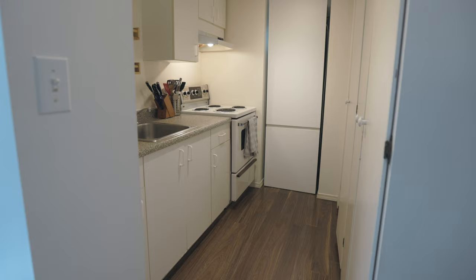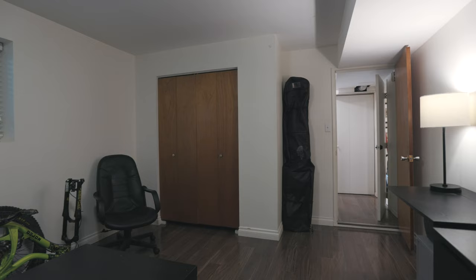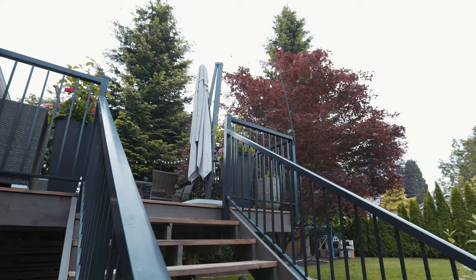There's great revenue potential with the above ground bachelor suite, although it's very easy to incorporate into the main living space as well. This house is really designed for indoor-outdoor living with a huge over 300 square foot deck leading right off of your main living space and spilling right down onto the gigantic south-facing bright flat backyard.